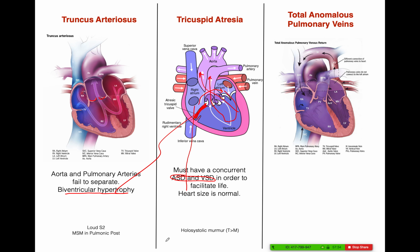Okay. Total anomalous pulmonary veins. Here we have pulmonary veins that are returning to the SVC instead of returning to the left atrium, okay? So you can see that normally your pulmonary veins should be coming back to the left atrium, but here it's sort of bypassing, going to that right atrium, and then passes back to the left atrium via that ASD, okay?